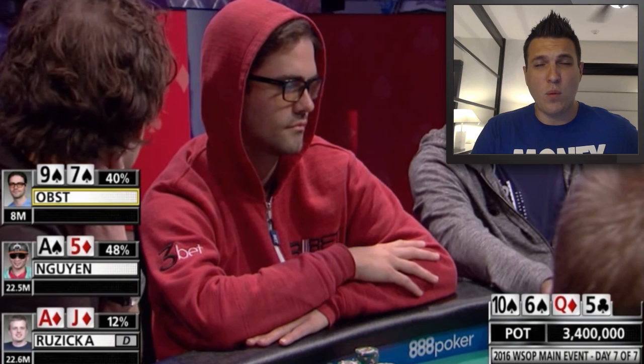If we decide to bet, what are we going to do if we get raised? It's going to put you in a very awkward situation out of position, and should your opponent raise big enough, you're going to have to fold your hand or commit with your hand. But either way, not a good situation with a suited gut shot.